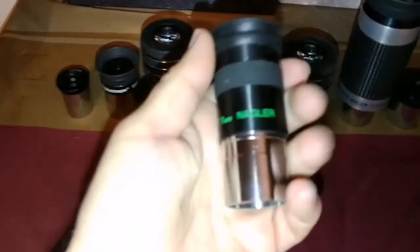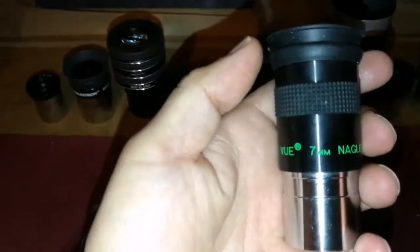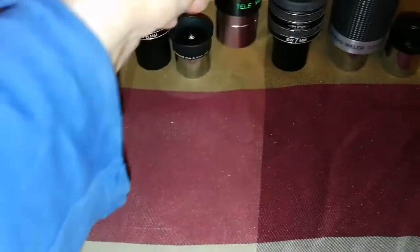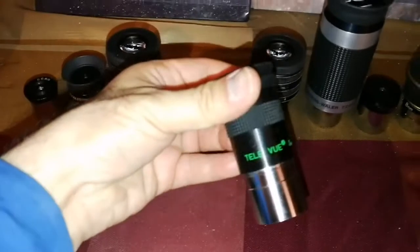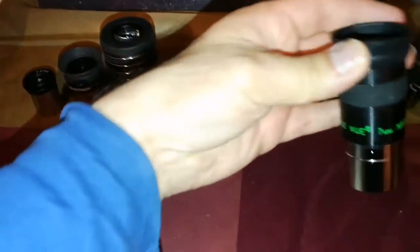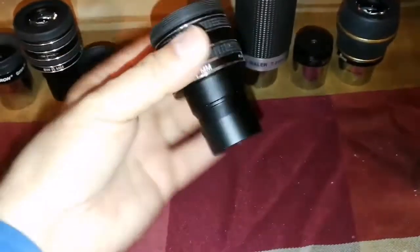I must say this has given me the best views of some of the craters on the moon. The craters that were visible with this one, they were not visible with this one. You could see a hint of it. And with this one, no, you could not see it. So this is a really good eyepiece in that range. So all in all, if I want to recommend eyepieces, if you're rich and you're not short of cash, this TeleVue 7 millimeter is for you. Nagler, any one, original or later ones.